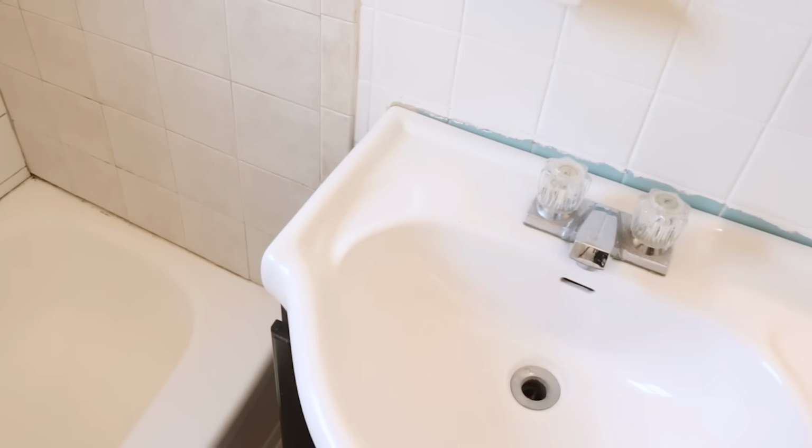And honestly, for my first time, I think I did a pretty good job. This is actually very easy to do, and it's a small change, but it just looks so much cleaner in here.